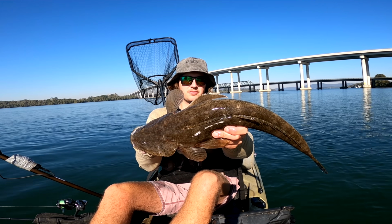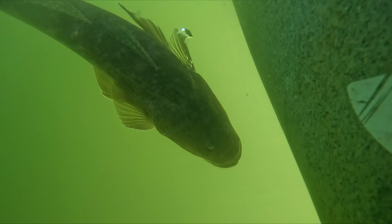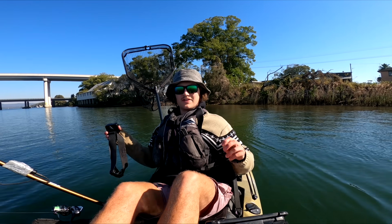A beautiful, beautiful fish, and it's this guy's lucky day because I forgot my ice, so we're going to release this beautiful little fish. Really quality flathead. Going back. See a big girl. They're the ones we want. First really quality fish ticked off of the day.